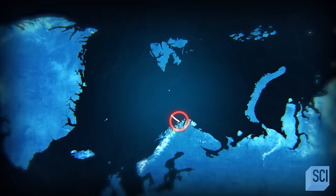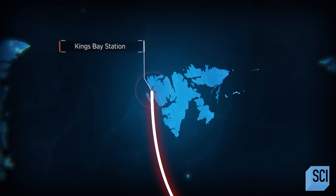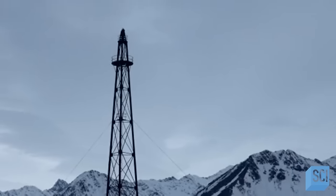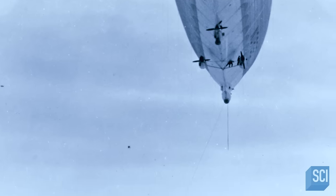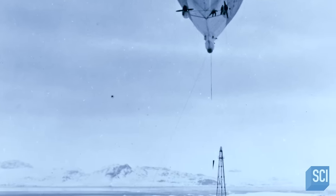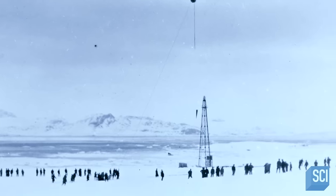The plan was to leave from northern Norway, fly across the ocean to Svalbard, refuel, and wait for the perfect conditions to begin his polar adventure. Could this tower in Kings Bay be the exact spot where Amundsen began his expedition in 1926? Historic photographs of the expedition reveal images of the Norge, somewhere in Svalbard, attached to a giant tower, just like the one in Kings Bay.